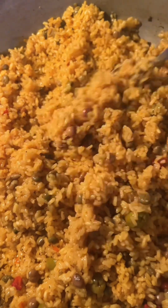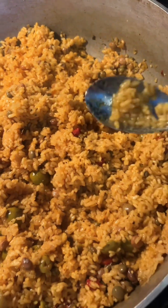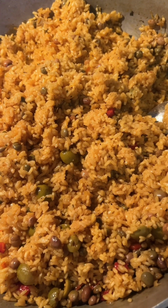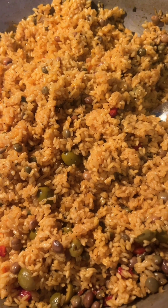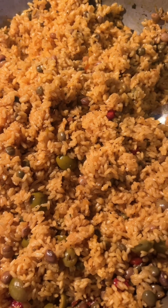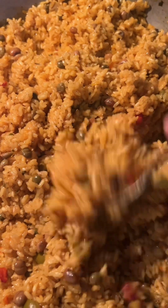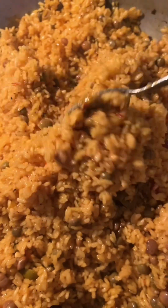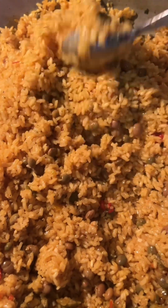Now, one thing I didn't put in here is when I make the rice for events, some people want me to add chicken to it. Some people like the ham pieces. Some people just like it without any meat in it, just the veggies, like the olives and the beans or whatever. So you can have it either way. Today I did not put any protein, like as far as meat, inside.